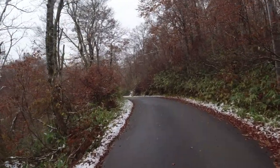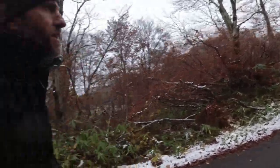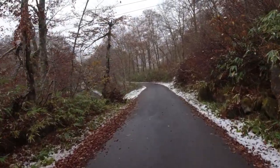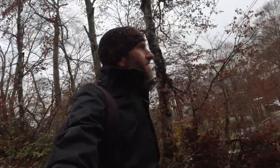This is just kind of tranquil yet eerie at the same time, invigorating, yet just feeling the cold and thinking about looking forward to the hot tubs.